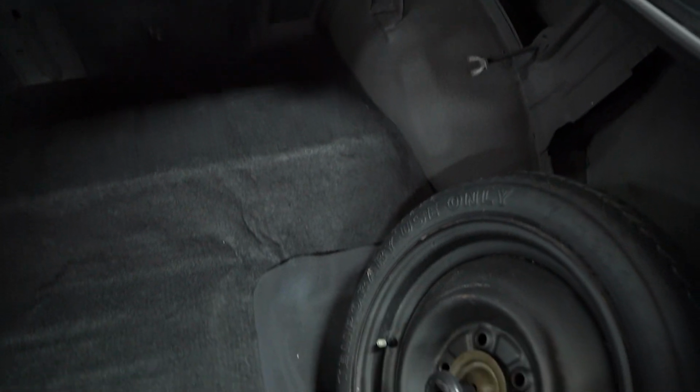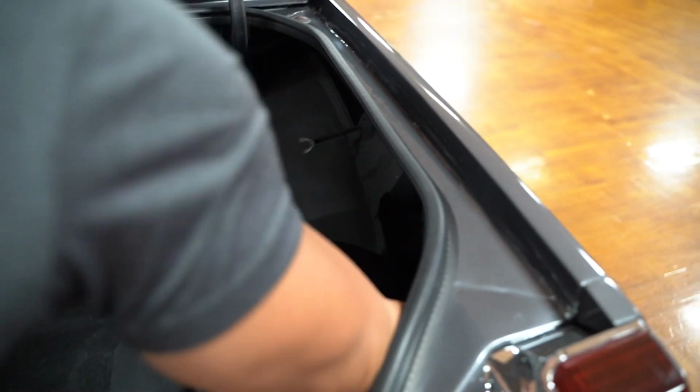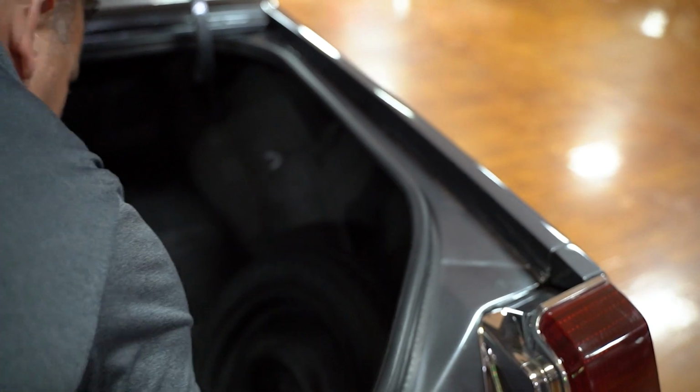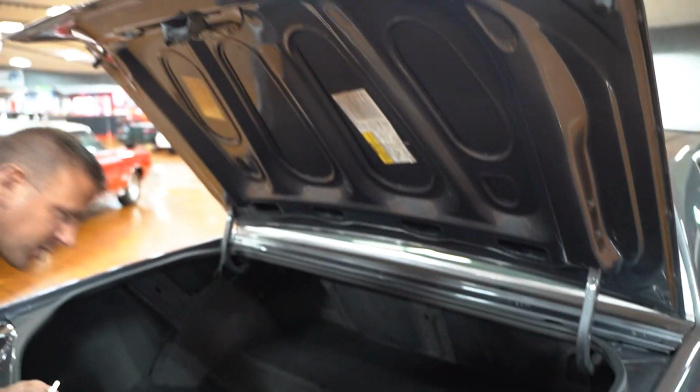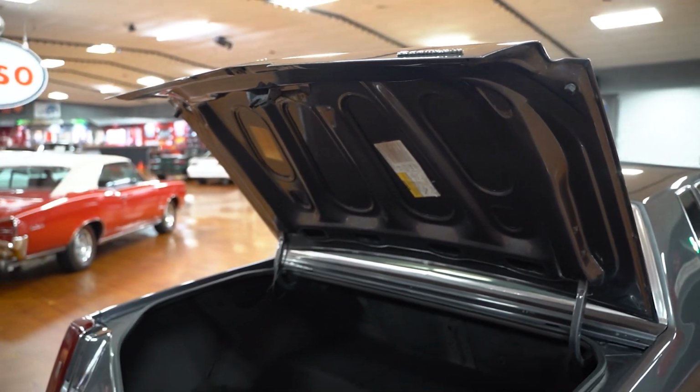And let me take a look behind the spare, and I would imagine there's probably not, maybe not. I don't see or feel a jack, and there's not one on the other side. So I think you just got a donut there, and not a jack.